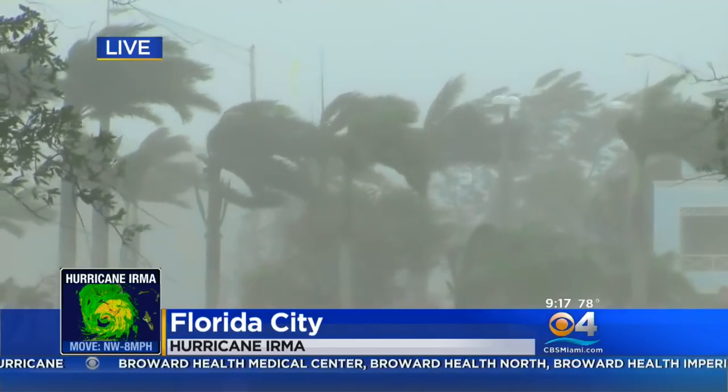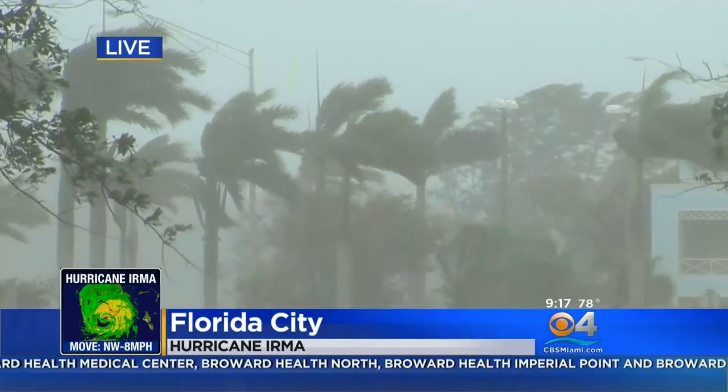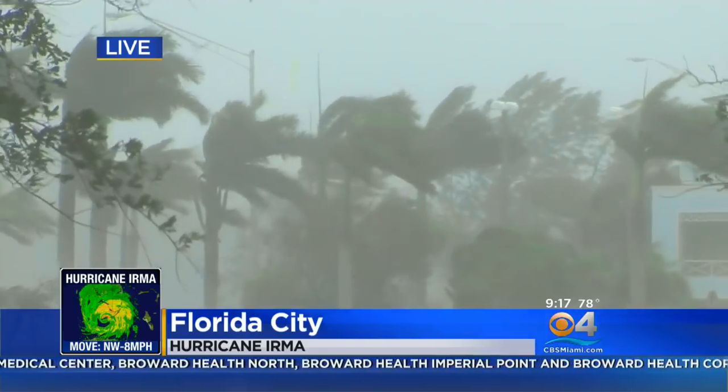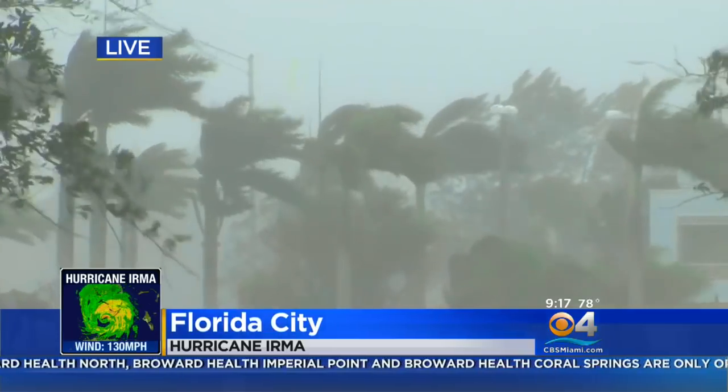We'll be checking back with you in Florida City as we take a look at those wind gusts there, really kicking up. We want to toss now to Jessica Layton, who ordinarily works in New York City for our sister station there, WC.